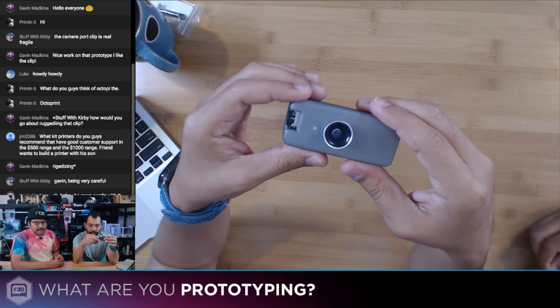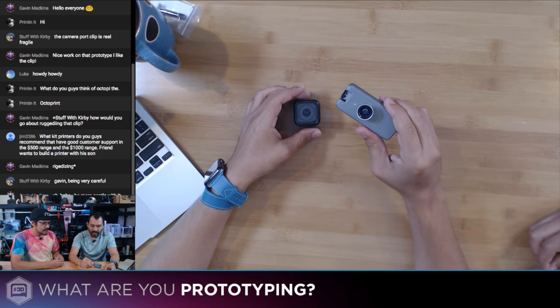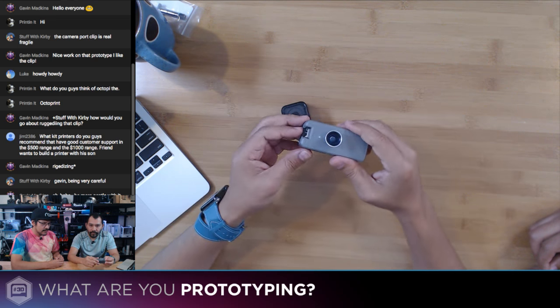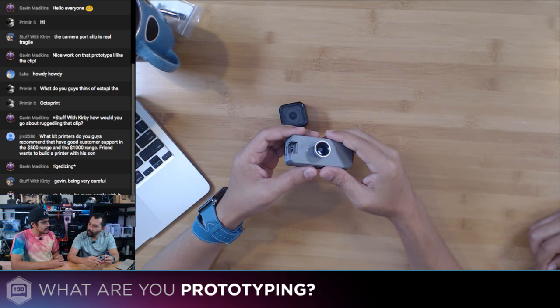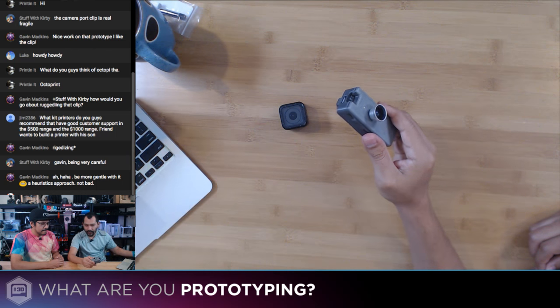Probably not lighter, so it's like 60 grams, right? Yeah, so it's 20 grams lighter than a GoPro Session. And a lot cheaper. So this is next week's project. Is it next week's project? Probably next week's project, yeah. So we'll be shooting all the hero video for that.